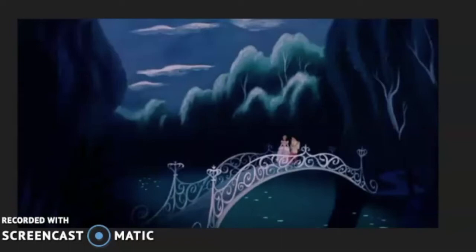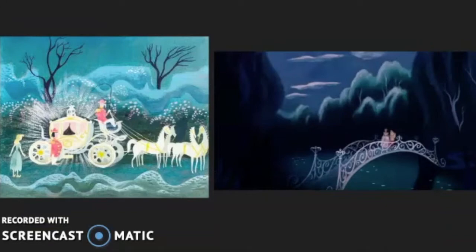Here's the concept art and the scene from the actual film side by side. Can you see her creative influence?